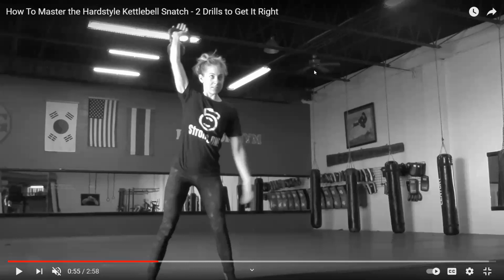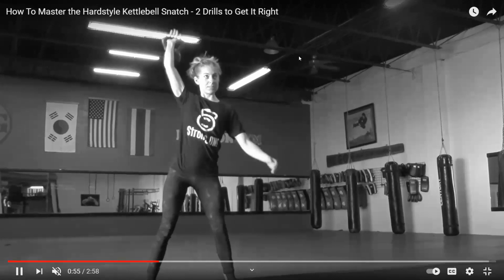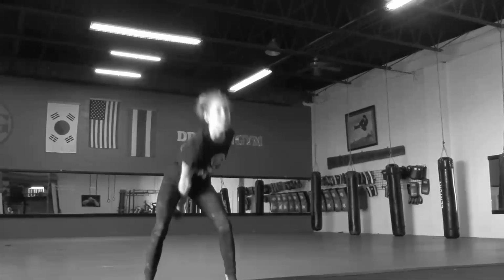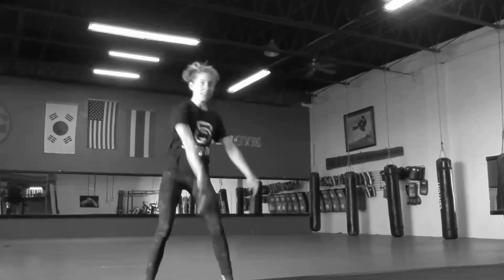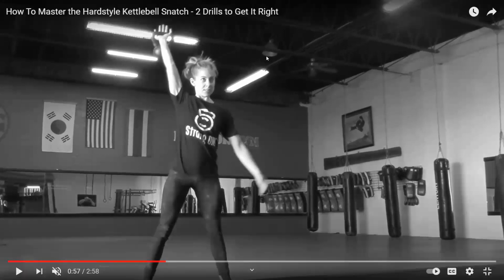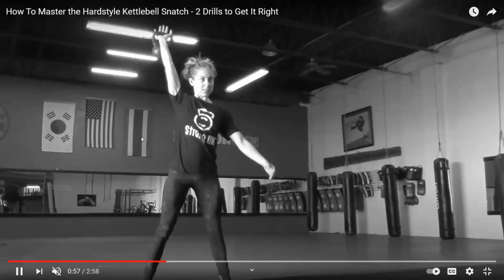Here's the key: your hand has to get there before the kettlebell does. Okay. And the kettlebell needs to follow your hand. All right. So this is what not to do. Notice the wild arcing. Notice the kind of over-gripping, and then you'll see how that big arc wrenches her shoulder back. It distorts her posture, and if it was really heavy, it'd probably throw her completely off balance. So it's not only inefficient, but it poses mechanical issues as well.